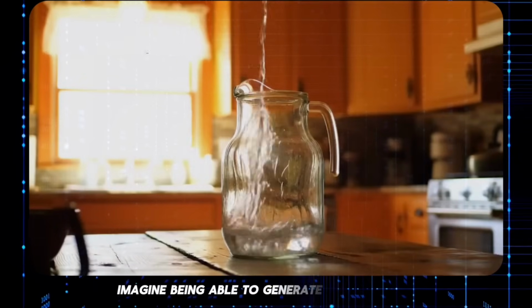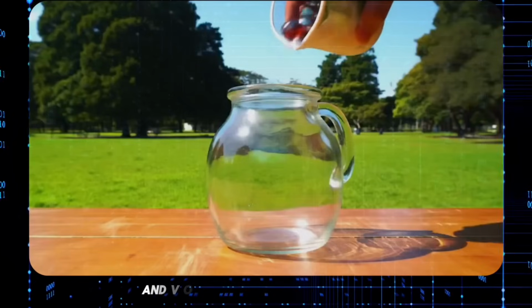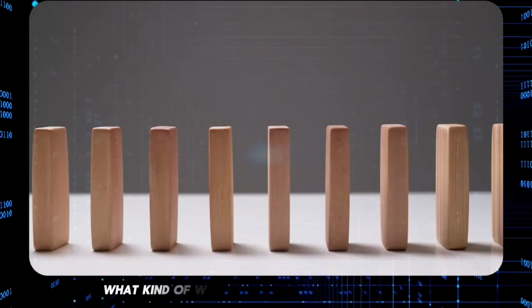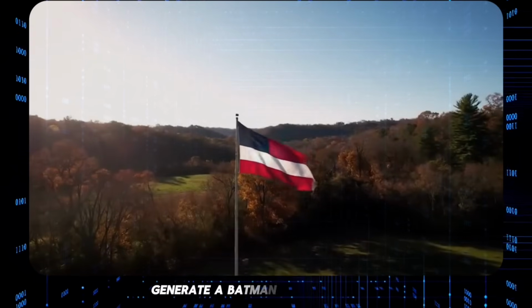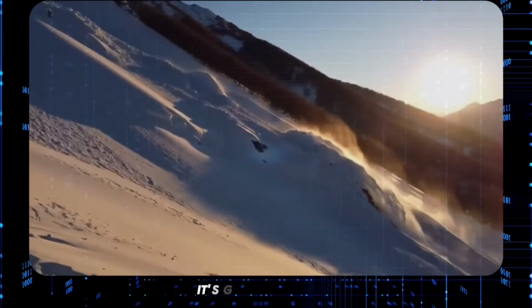Imagine being able to generate entire movies with consistent characters, all from a single prompt. And Veo 2 doesn't just do the visuals, it can also add text and music. What kind of world are we going to be living in when you can just say, hey, generate a Batman film about this, or generate a film about a dog doing that? It's going to be wild.